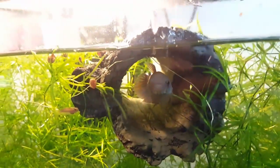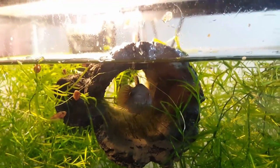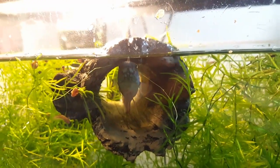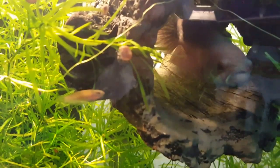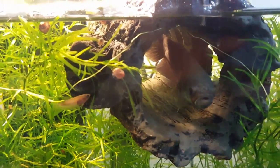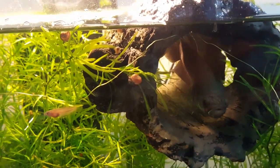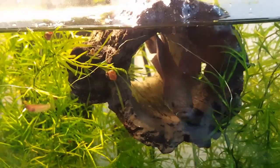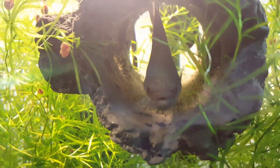Look at him next to Daddy. So cute. If I can zoom in, can you see his little stripes coming in? Oh, it's not going to focus. You can just barely see his little stripes. So cute. Are you holding? He might be holding. We'll have to keep an eye on him.